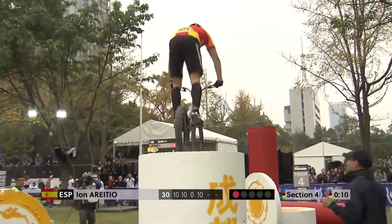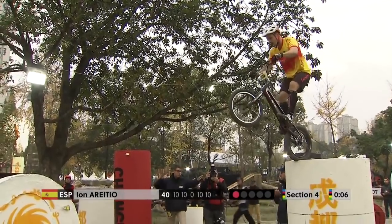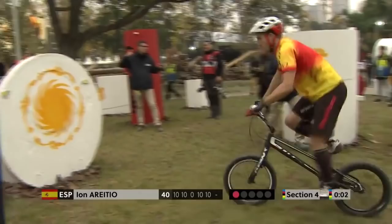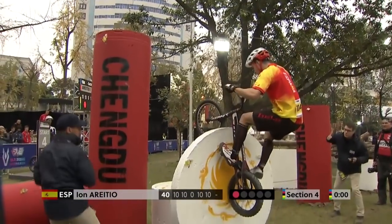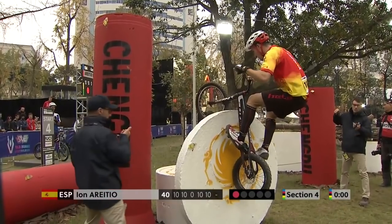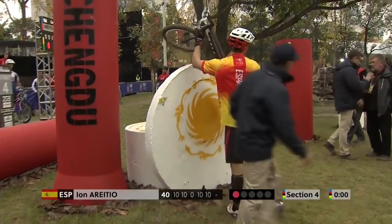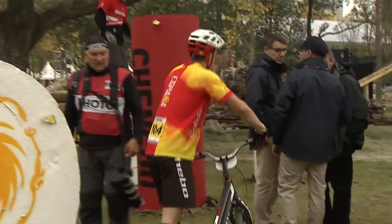There's the final gate. Ten seconds. You can see those arrows. He's on 30 and he's still got to get out. And out of time. So 40 for Ian. What a ride there in the section. He was fighting that so hard. Oh man, that was just amazing.